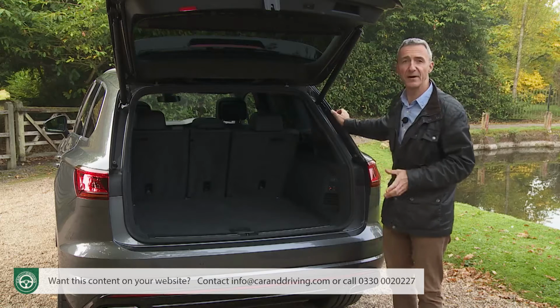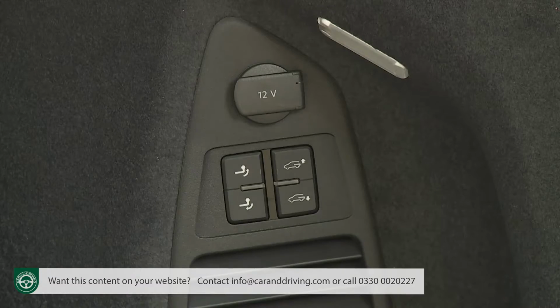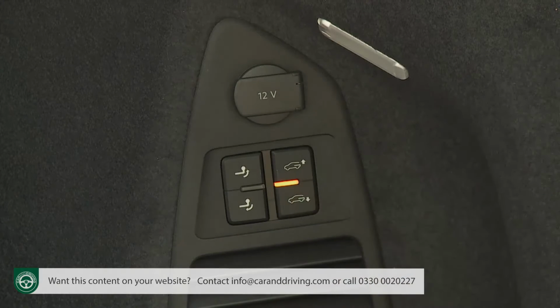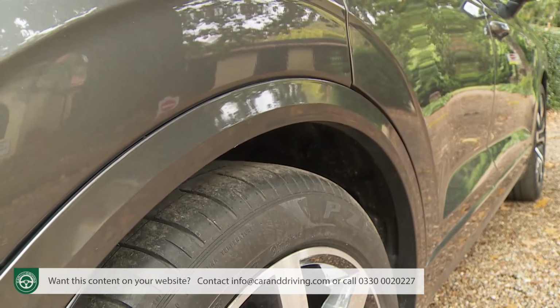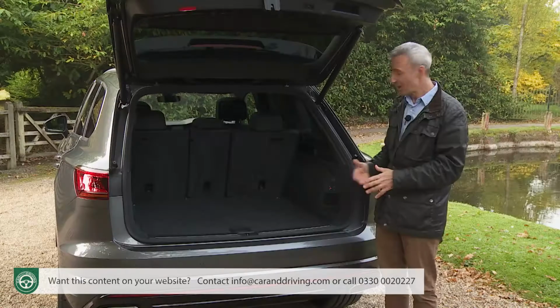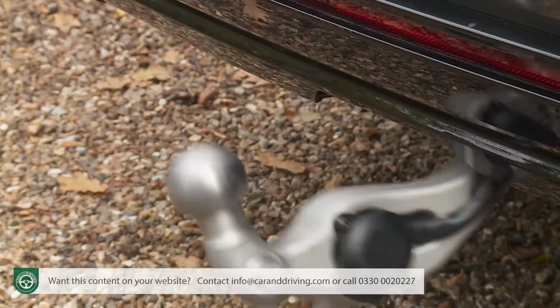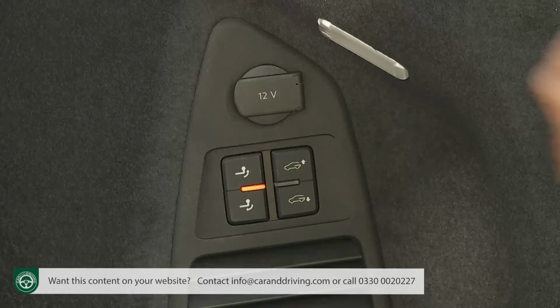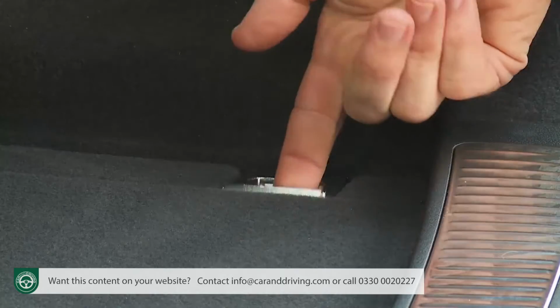Now, if you've specified your Touareg with air suspension, you'll get these controls on the right-hand side of the cargo area that allow you to select a lower load ride height, which is 40mm closer to the deck, so lumping in heavier stuff will be easier. The controls for the optional electrically retracting tow bar also reside here. There's also a 12-volt socket, there's a couple of pull-out bag hooks, and 4 chromed tie-down points.